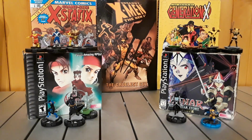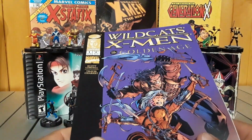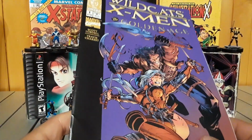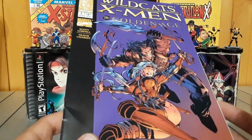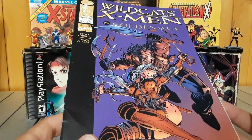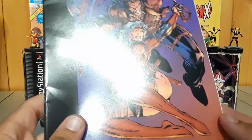So for people that don't know, for the month of June, we celebrate X-Men month. We'll review X-Men titles, spin-offs, solo books, whatever. And today we're reviewing a crossover book. This is WILDC.A.T.S. X-Men The Golden Age by Scott Lobdell with art by Travis Charest. This is an alternate cover by Jim Lee and Scott Williams.